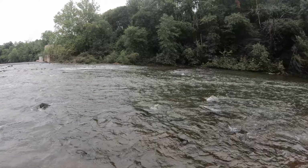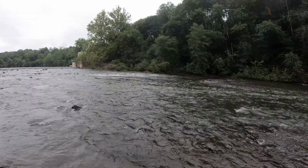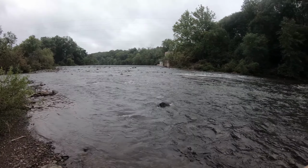Never fished this stretch, but it empties into a bigger body of water right here, so just about half mile, maybe 3/4 mile down from here. So hoping that some bigger fish will be in here from that. So not sure what I'm gonna use the whole time, but probably switch it up a little bit. But hopefully we can catch some fish here.